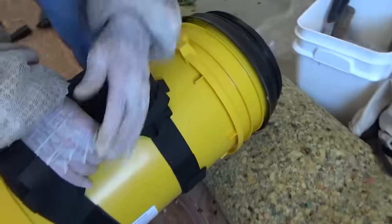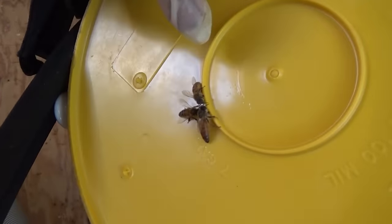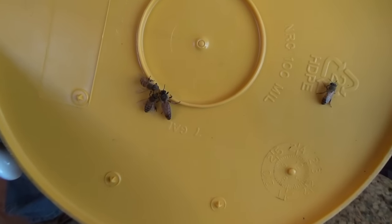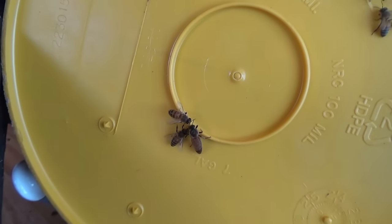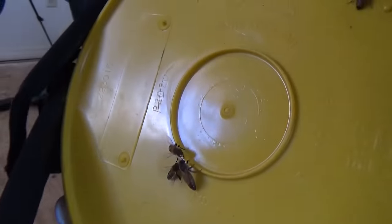Look at this, folks. Charlie, look at what we've got. Whoa, how about that? Under the bucket. She wanted to get in that bee vac, but there was no entrance right there. So I'll get my clip, and we're going to put her in it. Let me hold the bucket.